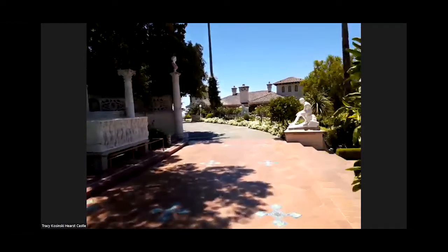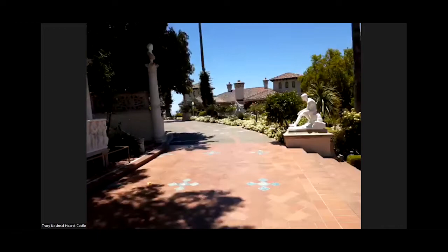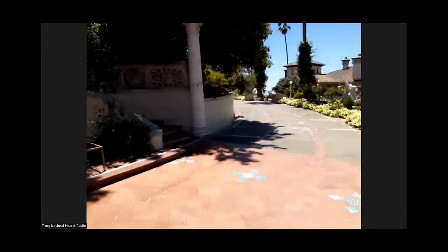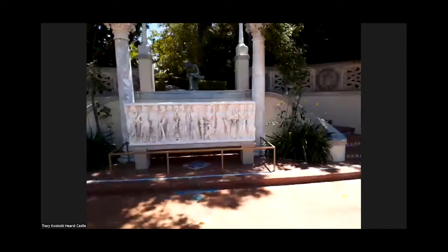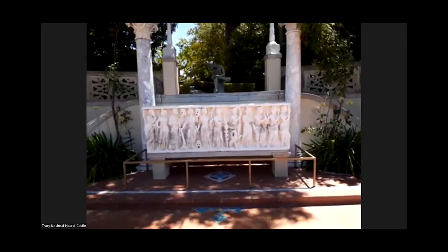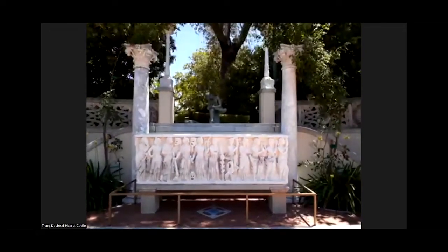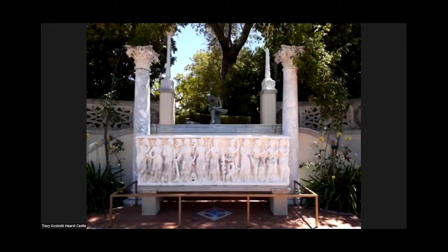So the gardens as a whole are all connected, but within the gardens, you'll come upon different features that are meant to be looked at as a component. We'll see these little components throughout the garden that are meant to be looked at like a feature that you come upon.